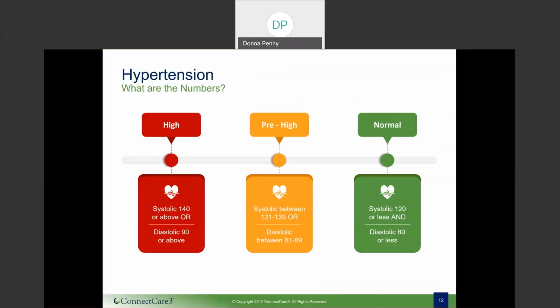As you get older, it is common to see an increase in your systolic blood pressure, or that top number, because of long-term buildup of plaque and an increasing stiffness of your arteries. And if you take a look here, you'll see that a normal blood pressure runs about 120 or less over 80 or less. High blood pressure is considered a systolic blood pressure of 140 or above, or a diastolic of 90 or above. So it can be one or the other. It doesn't have to be both numbers.